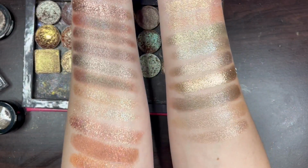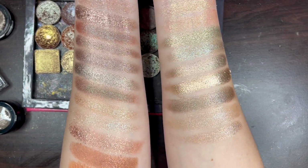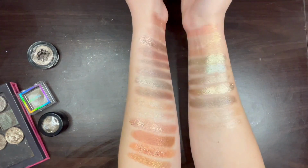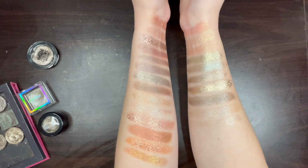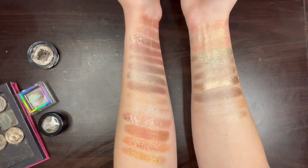Now, let me go ahead. I think I need to zoom out my camera a bit, but I'll show you all of these all together one last time. For the sake of catching the sparkles, I wanted to go ahead and move the palette out of the way, but I feel like you can really see the kind of spectrum we have going here.